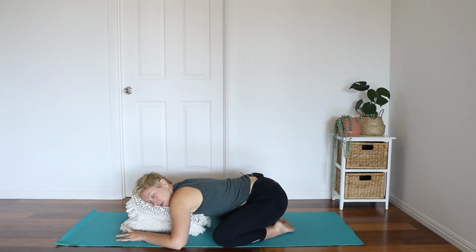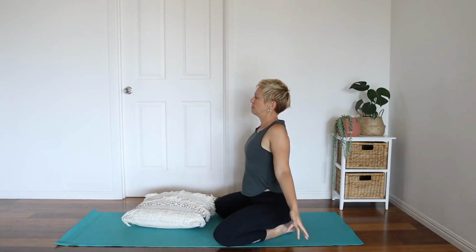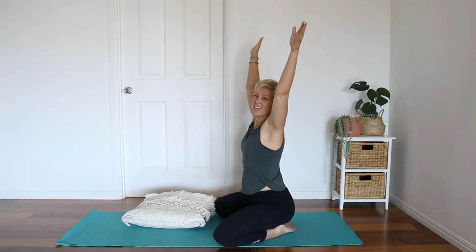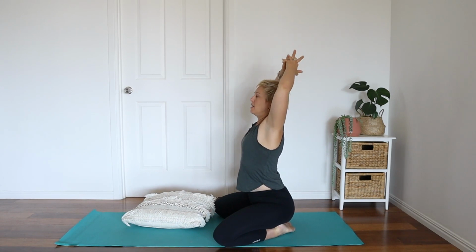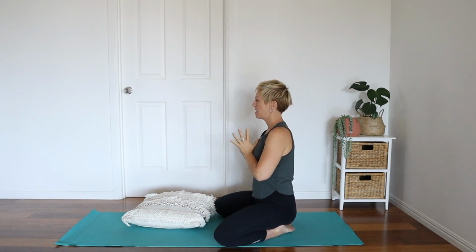Ready to start to slowly wriggle fingers, bring your awareness back to the cushion under the head, the mat beneath the fingers and the legs. Rising yourself up when you're ready. Maybe taking a few circles, the arms to the sky, maybe opening the heart if that feels good, and then bring the hands to heart.